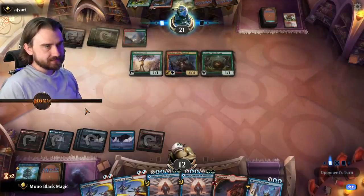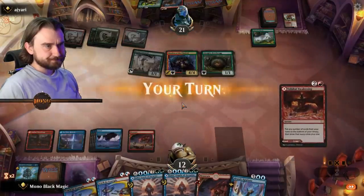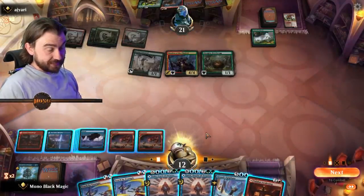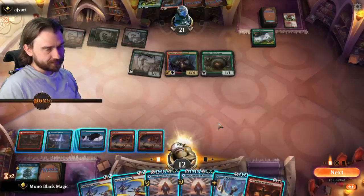Brushing his wag. He's just brushing his wag right now. Okay, Colossal Majesty. Valakut Awakening. Interesting, I think. Oh, I think I misplayed it. I should have played this as a land and played Jadzi. No, then I couldn't have played Jadzi.